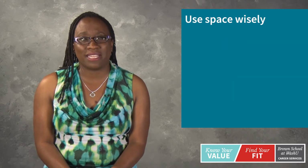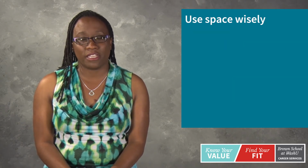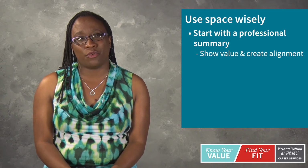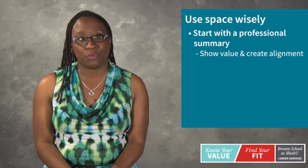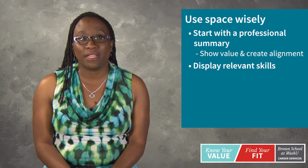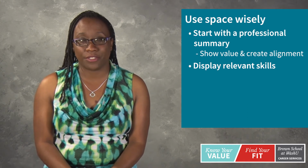Use your space wisely. Include the most important information on that first page. Start with a professional summary to highlight your values and create alignment with the company. Display your relevant skills to directly address the requirements listed in the job description.